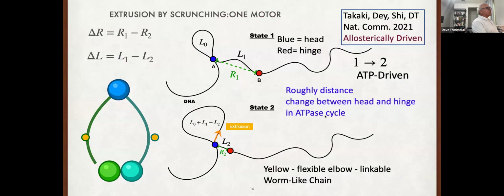So those are words, and I don't want to show much math here, but the abstraction of this picture of the loop extrusion by scrunching mechanism goes like this. Let's say you have these two points, which are the head and the hinge, if you wish. The motor has fallen somewhere there, and the distance between these two is some value R1, and some amount of loop is already extruded. L0 can be 0 as well.